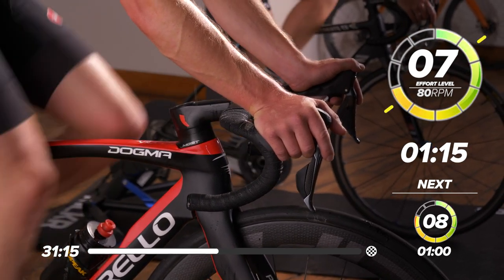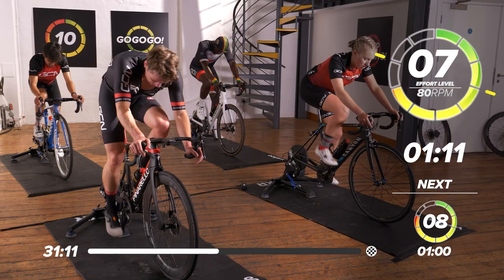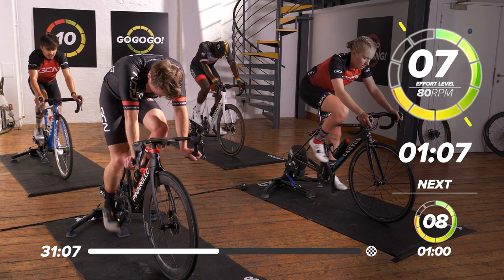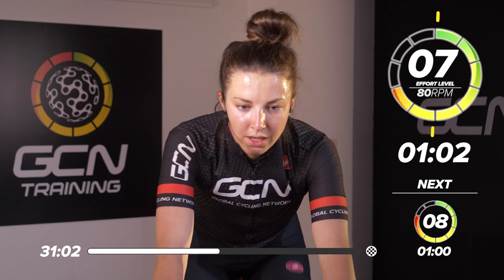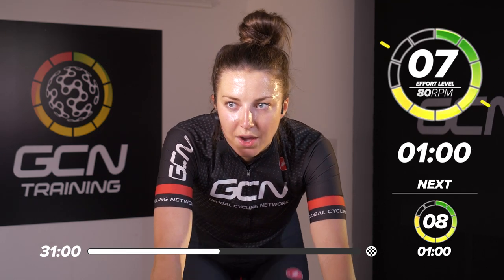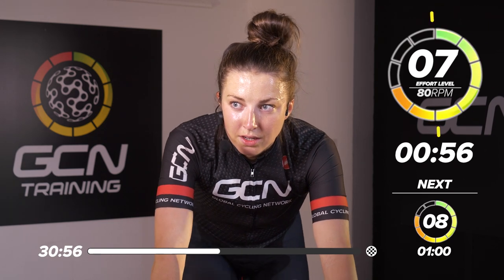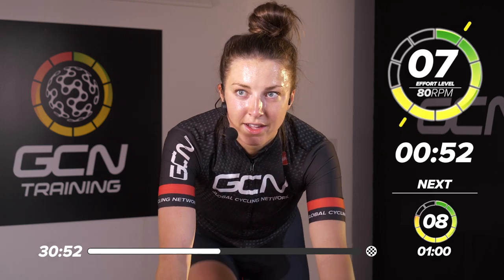Should be getting a nice sweat on now. Heart rate should be nice and high. Legs should be starting to burn. It's a good feeling when the legs are burning. You know you're doing it properly. 1 minute to go. Great effort, everyone. Looking super strong, composed, getting it done.